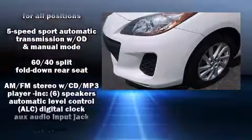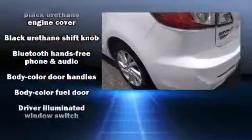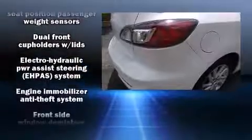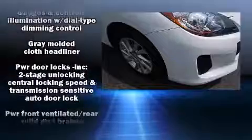sensing airbag, head curtain airbags, traction control, brake assist, anti-whiplash front head restraint, a panic alarm, and four-wheel disc brakes with ABS. This car was designed with safety in mind, allowing you to drive with even greater assurance.